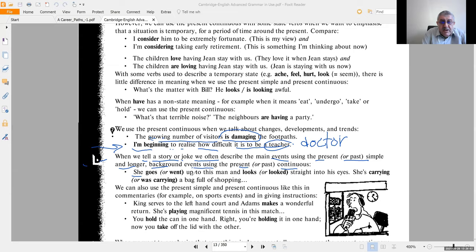She goes up to this man and looks straight into his eyes. إذن she goes or went، يعني هي ذهبت، تذهب أو ذهبت، up to this man and looks، ونظرت في عينيه مباشرة، أو نظرت في عينيه، تنظر في عينيه أو نظرت. المهم تتبع مضارع مضارع أو ماضي ماضي. لا تغير في القصة، مش تحكي قصة أو نكتة مرة مضارع مرة ماضي، لا. بدأت في المضارع. She goes up to this man and looks straight into his eyes. She's carrying a bag full of shopping. إذن وتحمل حقيبة مليئة بالتسوق أو بالمشتريات. أو تستعمل الماضي. She went up to this man and looked straight into his eyes. She was carrying a bag full of shopping.